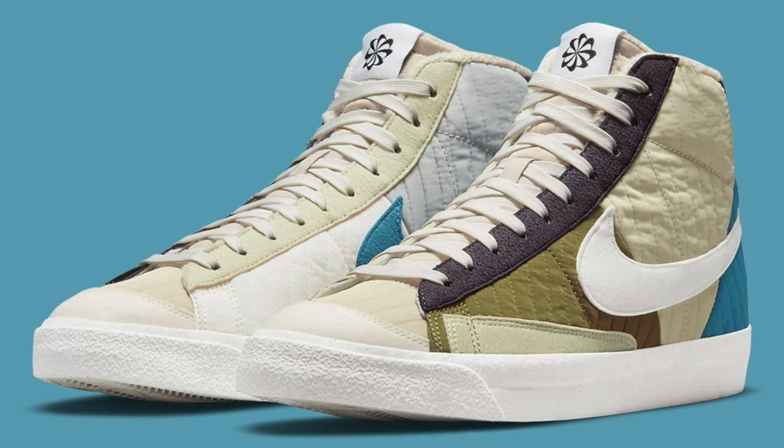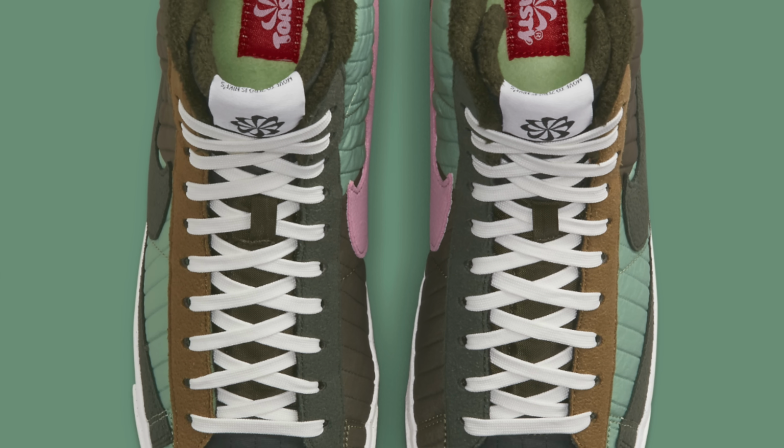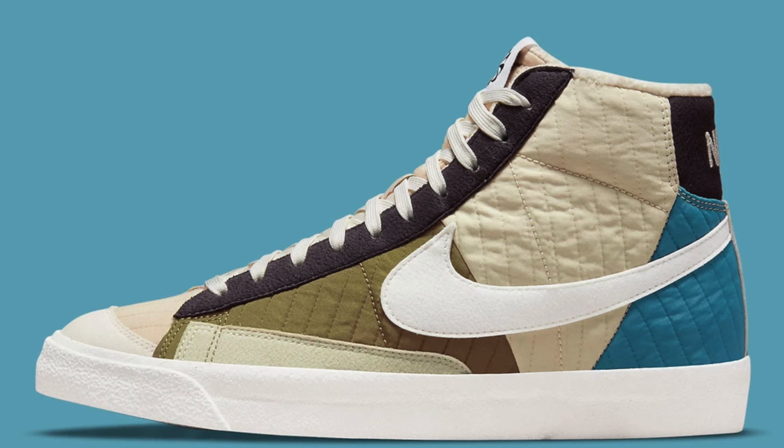The 2 colorways releasing are the Sequoia Quilt colorway and the Sail Quilt colorway. And it seems like these shoes are still part of that sort of fall or winterized theme that they've got going on through the month of November. Each shoe features a quilted multicolor upper, with the Sequoia Quilt version of the shoe coming in browns, pinks, and greens, and the Sail version of the shoe coming in more sails and blues.